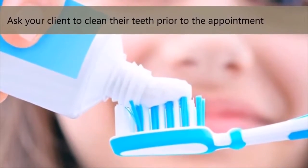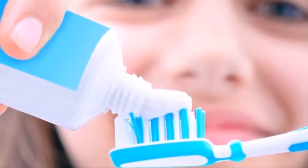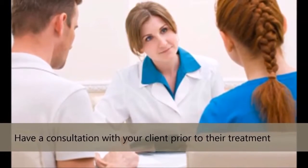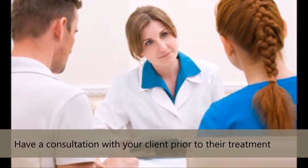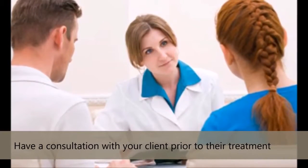When booking the teeth whitening treatment, ask your client to clean their teeth prior to arriving at their appointment. Have a consultation with your client prior to their treatment. Ensure that they have the right expectations and also that they're eligible for a teeth whitening treatment.